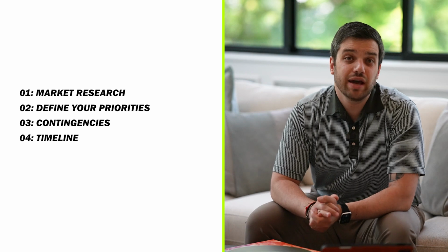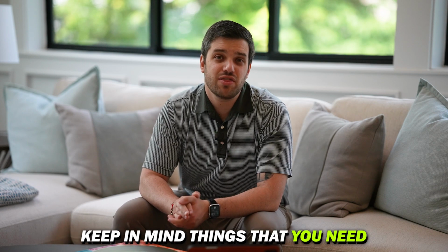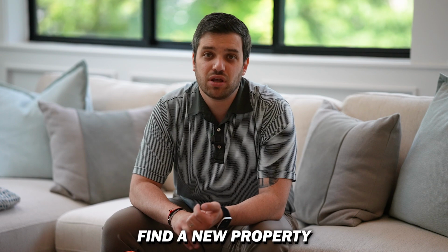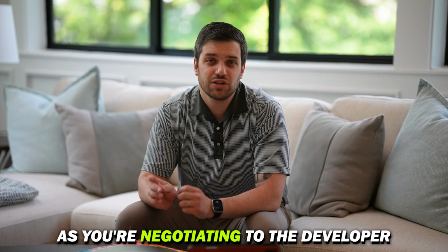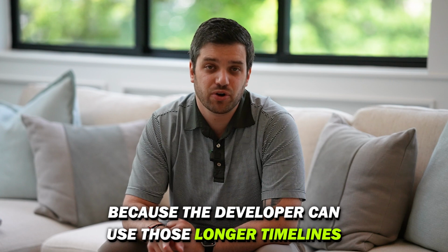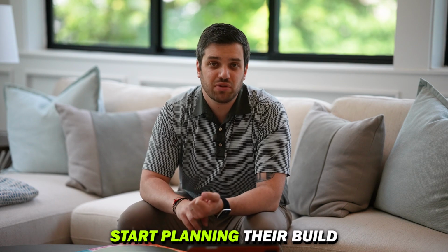All right, the next item you're going to be able to negotiate on is the timeline. The timelines can be more flexible here, so keep in mind things that you need. Consider what you need to move, find a new property, any other timelines that you may have for the sale of your property, and mention those as you're negotiating to the developer. Those items can benefit you because the developer can use those longer timelines to get permits, look into the property further, start planning their build.